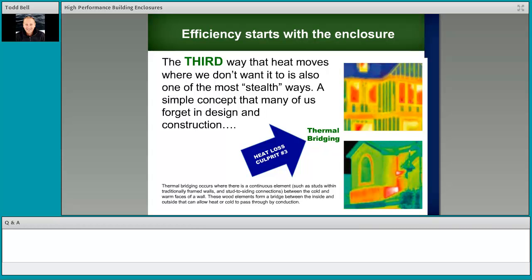Of course, 2x material or Douglas fir type wood material has about 1 R per inch, whereas the assembly around it, if it's a SIP assembly, has about 4 R per inch. If it's a fiberglass assembly, you could be looking at getting R19 or such out of that wall. And of course, it's a lot less than those studs surrounding it. So the thermal bridging has become a big portion of it, and pretty much the second biggest heat loss.